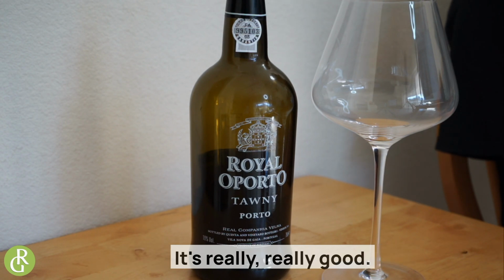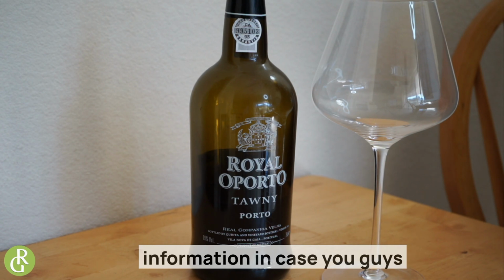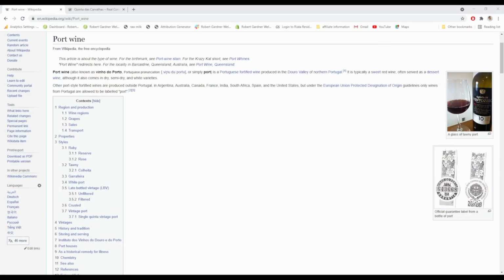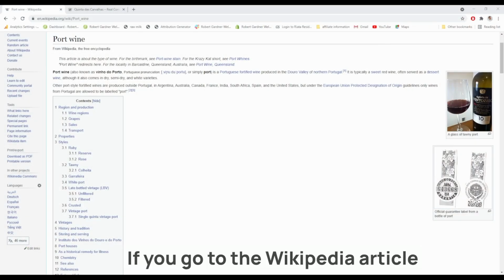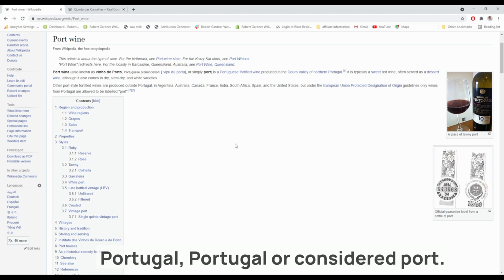It's really good. And I could go into a little bit of detail. I just wanted to bring up some information in case you guys are interested in looking up port wine itself. If you go to the Wikipedia article, it gives you a little bit of information about the fortified wines produced outside of Portugal. I think that port is a specific European Union protected designation of origin. So only wines within Portugal are considered port.